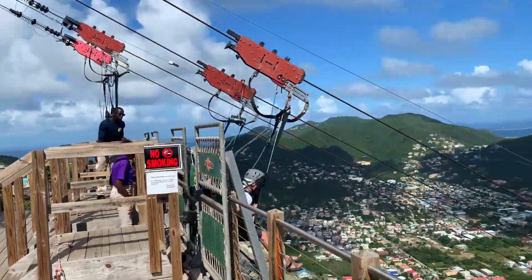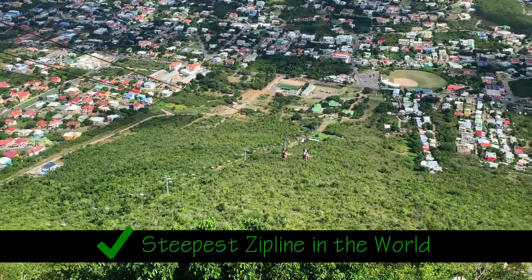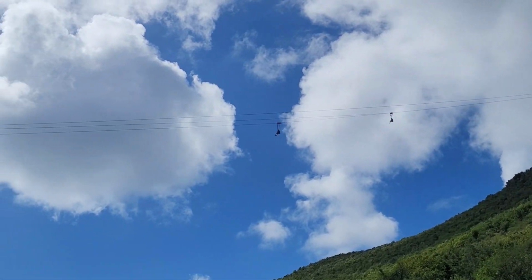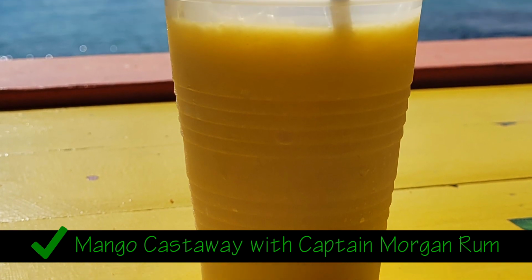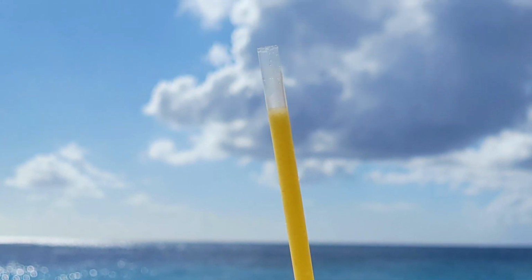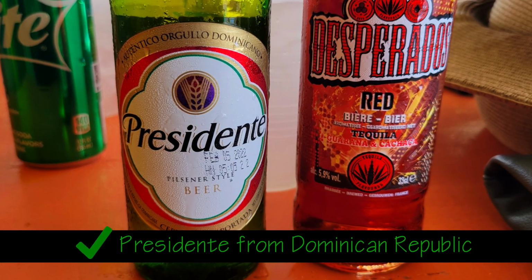It's really nice. We had just come from doing the Big 3 tour with Rainforest Adventures, including the steepest zip line in the world, so we were all thirsty and ready to get out of the sun. I got a drink called the Mango Castaway, which is a frozen drink with Captain Morgan rum. It was perfect and exactly what we needed after that hot afternoon in the sun going ziplining. I had a Presidente beer, which is brewed in the Dominican Republic.